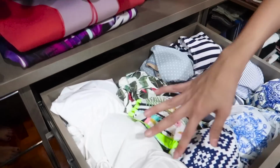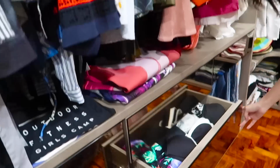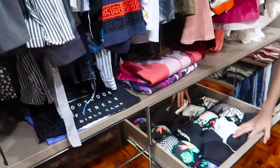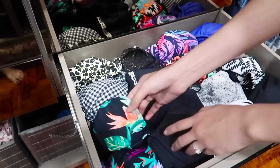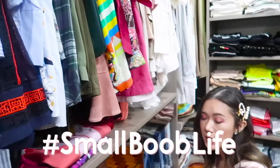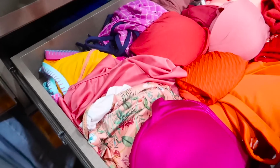I tried to fix it color coordinated. So we've got all my bikinis here na whites and blues. More bikinis here, mga blacks naman. So I like buying bikinis na medyo may form na. Some of them have underwire. And usually may mga pad slots because alam mo na, small boob life. Di po tayo pinagbala. And then here we've got my pinks, I haven't worn this yet.